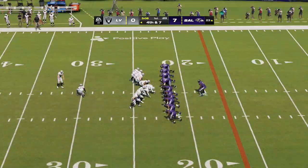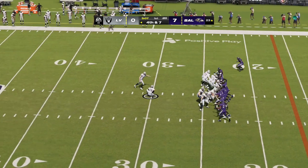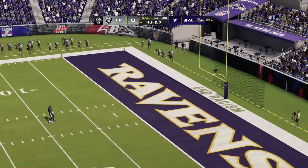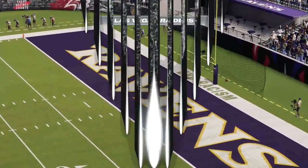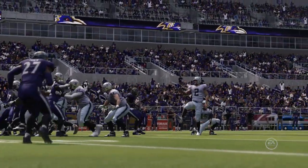4th down, and on comes the Raider kicker, Daniel Carlson. This a 40-yard attempt from the left hash. The kick by Carlson is good. And they are on the board, but still trailing. It's 7-3.